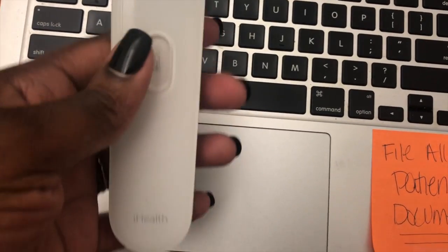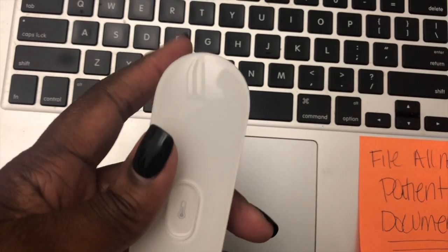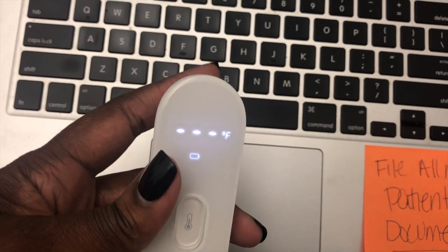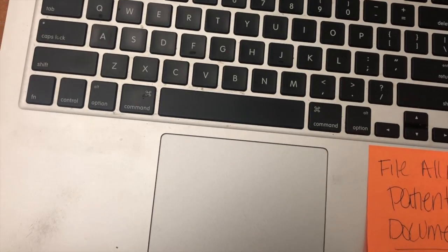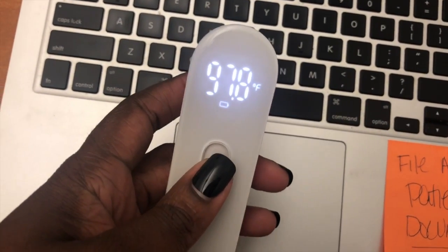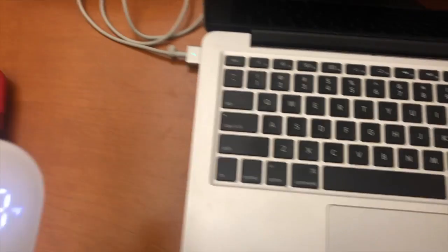Here's a thermometer we use for screening in the morning when we ask all the questions to the patients for the COVID questions. I have to get my iPad set up, and I have to respond to emails and take care of all of those things. So I'm going to go ahead and start to set up my iPad.